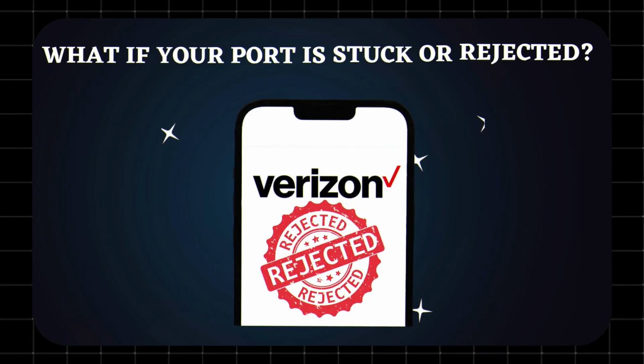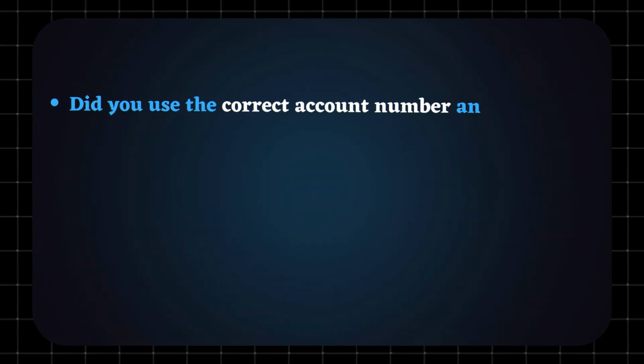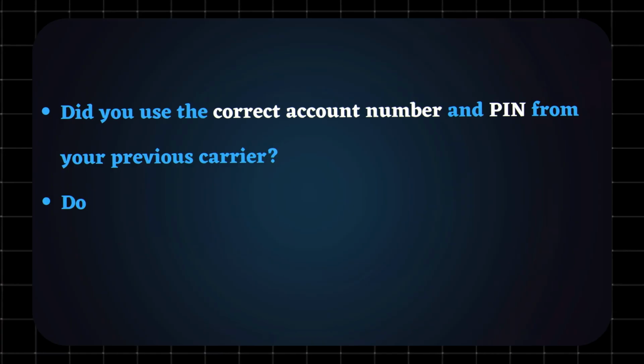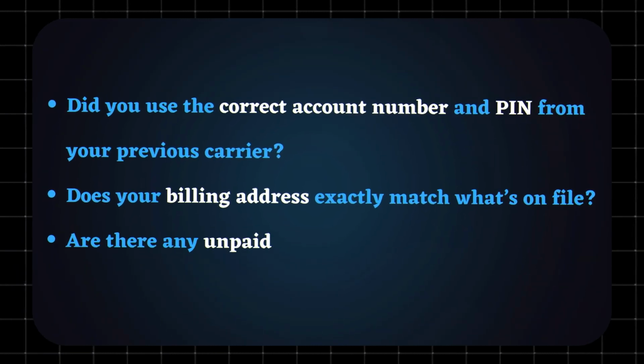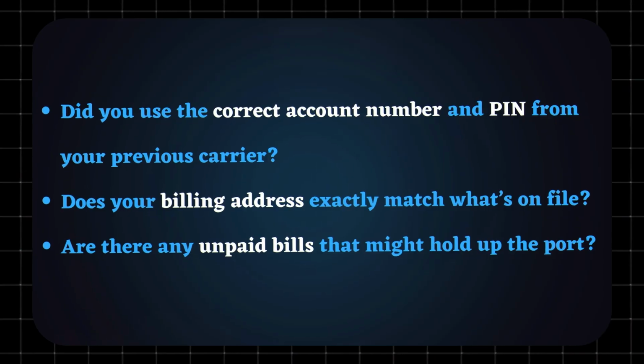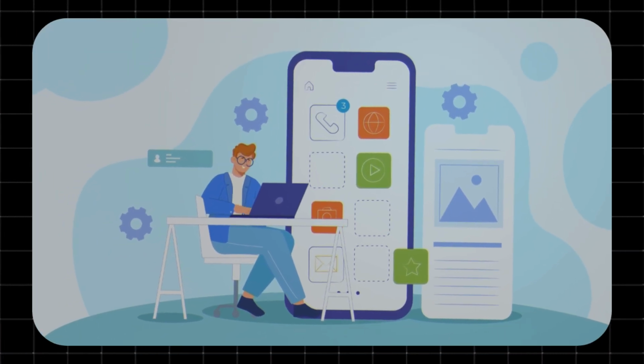What if your port is stuck? If it says rejected, here's what to check. Did you use the correct account number and PIN from your previous carrier? Does your billing address exactly match what's on file? Are there any unpaid bills that might hold up the port? Fix the info and resubmit your request, or call Verizon's porting team to help manually.